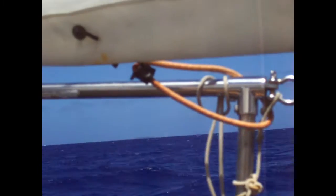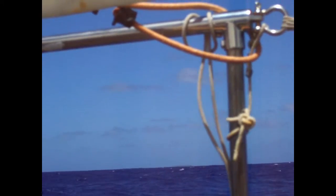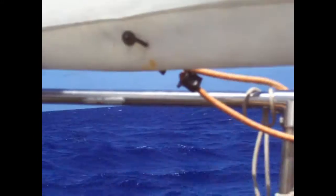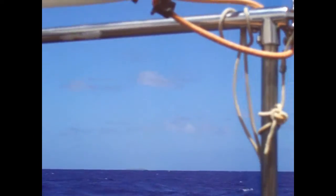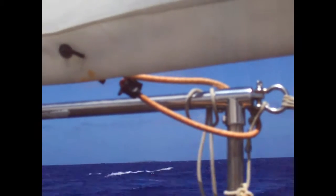Saturday, September the 16th, about 1 p.m. in the afternoon. That little green blur out there on the horizon is about the northwestmost point of Suvarrov Atoll. I left this morning, and sadly, to leave the wonderful people and the beautiful place, but it was time to move on after spending a wonderful week there.